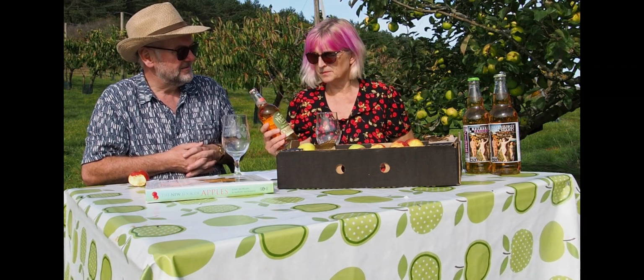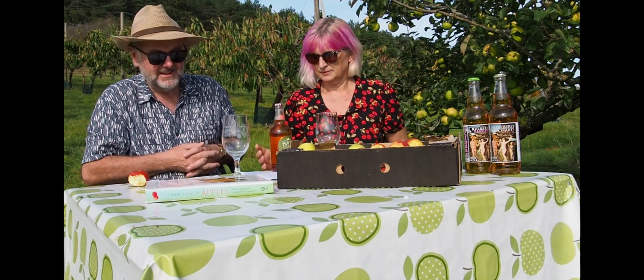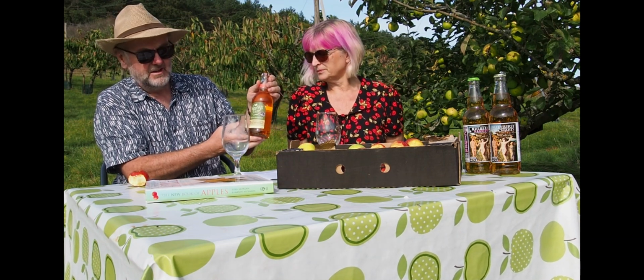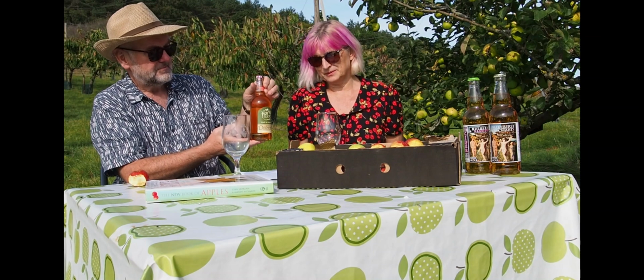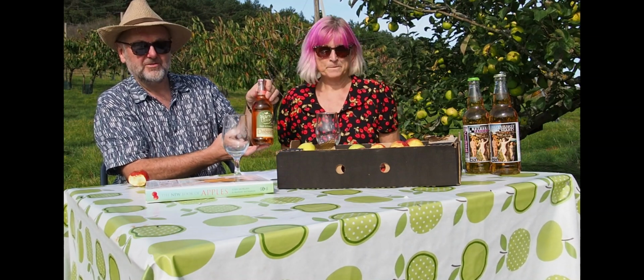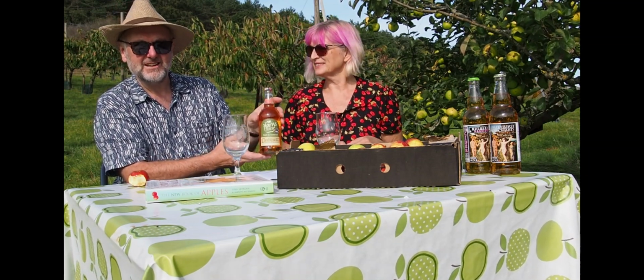But it was bought in Middle Farm. Okay, how much did it come in at? What's the price? The price is £2.95. And that's the cider that won, according to Harry's farm, the 2022 Reserve Supreme British Champion cider. Wow. So it must be good. What strength is it? 4.5. So we're going to open it and taste it, and then see what it's like.